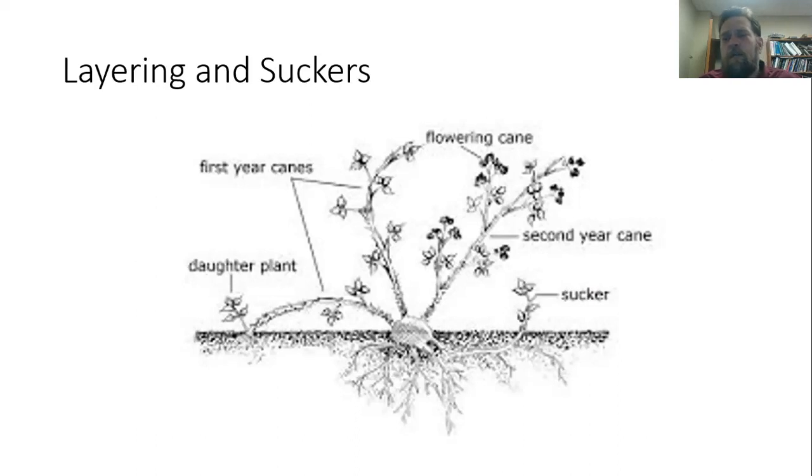With tip layering, we did do a good presentation on plant propagation that I'd refer you back to. But what you're doing is just taking that cane and bending it over down to the ground, usually using a first-year cane for this. You'll generally score the bottom of that. You may add a little bit of rooting hormone, but you just bury that tip with a little bit sticking up at the end, and that will root and produce a daughter plant that can then be separated from the original plant and moved wherever you would like.